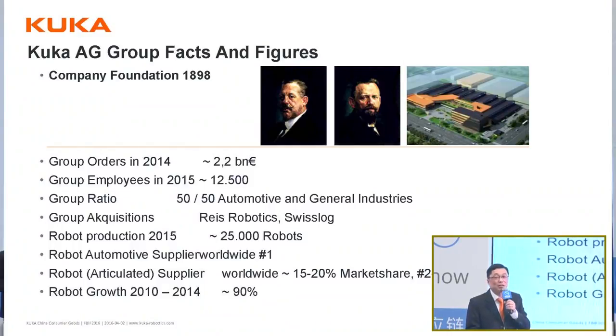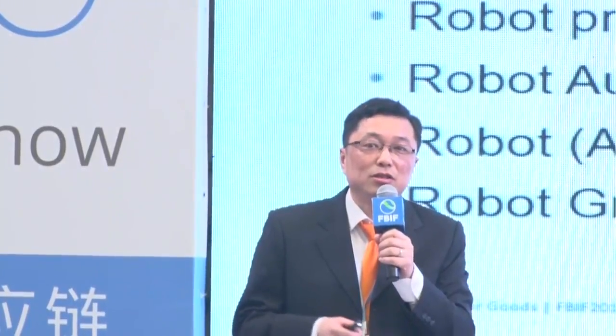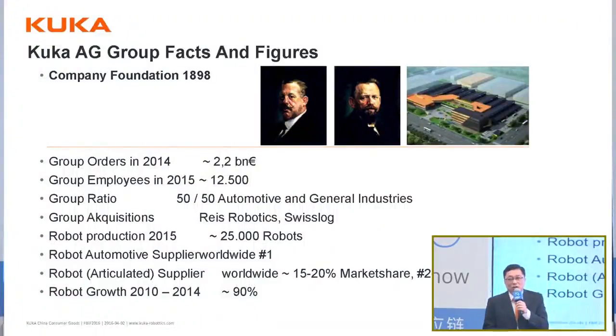KUKA has more than 100 years of history. It was founded by the two gentlemen shown there in 1898. Now we have altogether 12,500 employees. 50% of our business is in automotive, and the other 50% is in general industries. In the automaking industry, obviously all the German car-making giants and the top 5 automakers have employed KUKA robotic solutions.